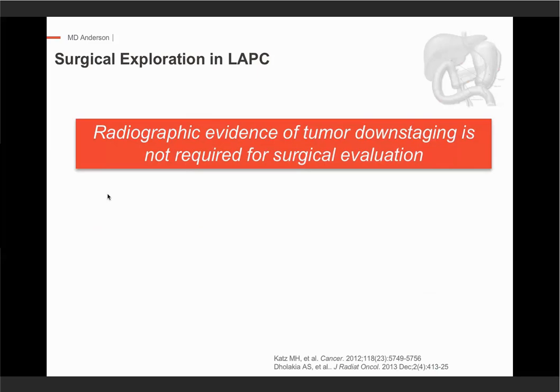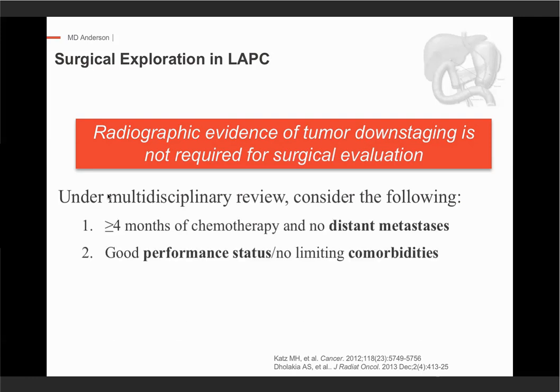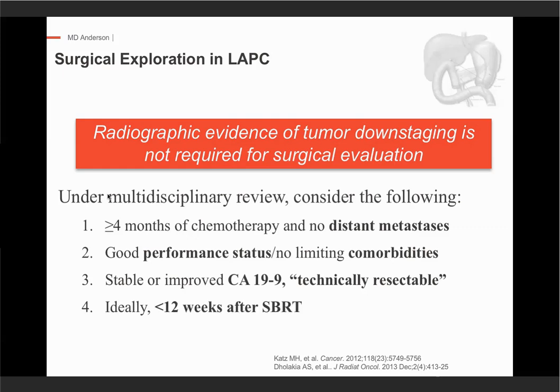What also changed around this time is we never really would resect patients that had what we call locally advanced or unresectable disease, and that's why it's called unresectable. But we found that in certain circumstances, after comprehensive multidisciplinary review, if patients had at least 4 months of chemotherapy and no metastases, a good performance status and not a lot of other comorbidities, stable CA19-9, and were technically resectable, which means the surgeon thinks they could remove it, even if there was more than 180-degree involvement of that artery, they say, I think I can get it out. And then ideally, you want to do it less than 12 weeks after radiation, because after 12 weeks, it becomes more fibrotic and it can be hard for the surgeon to remove it.